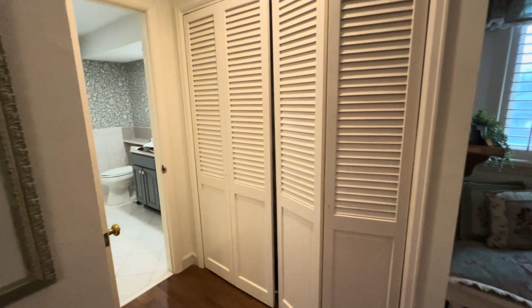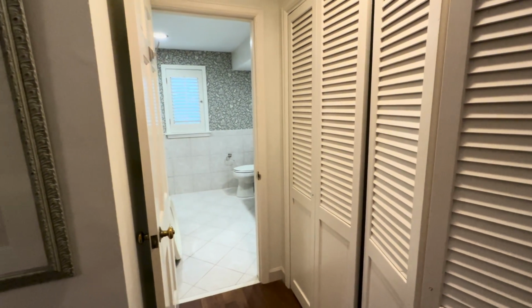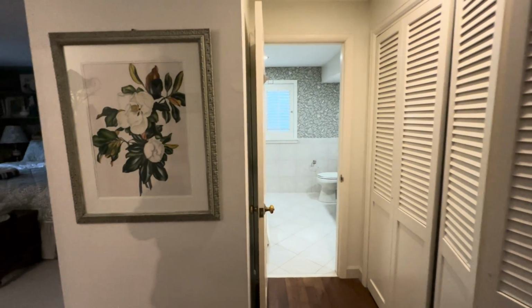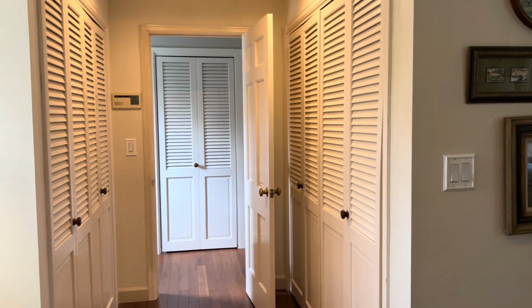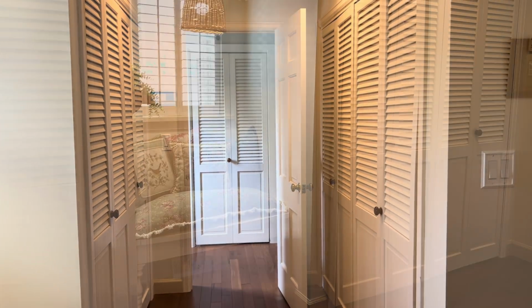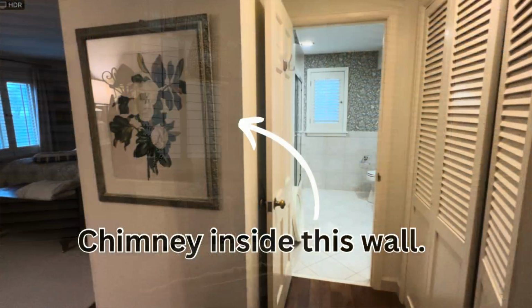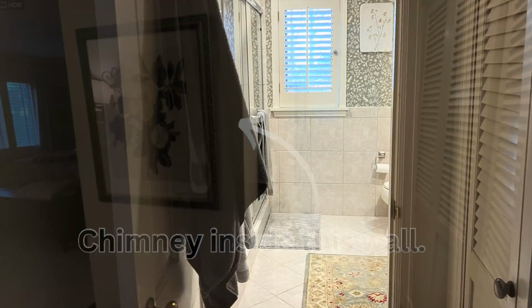As you approach the bathroom, there is a large closet on the right, and we're going to steal half of that closet to extend the bathroom and make space for a freestanding bathtub. We can sacrifice the closet space because we have two other full-size closets in our bedroom. On the left is a wall that juts out because it's covering the fireplace chimney.